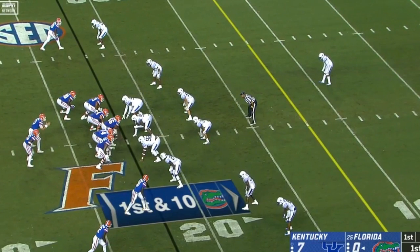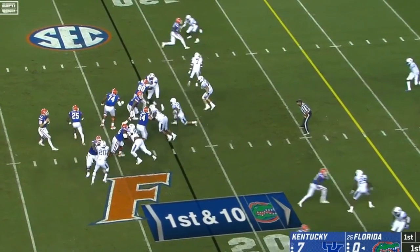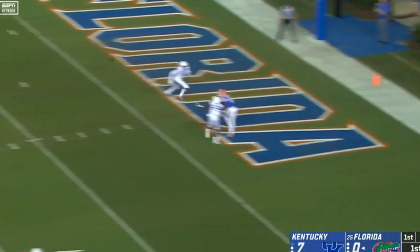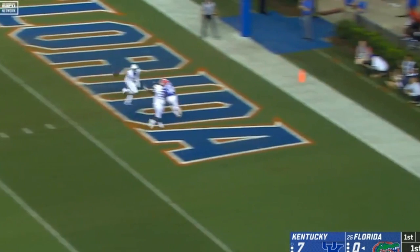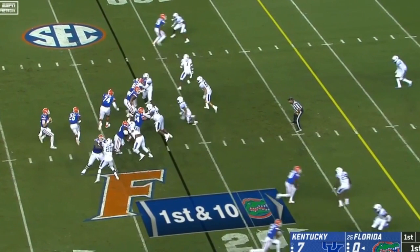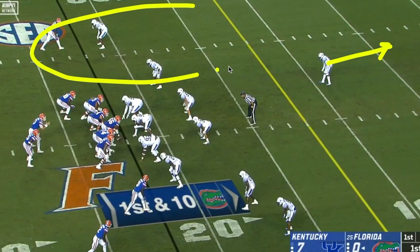So if we run it forward a little bit, look at the safety. He's dropping directly back. And he is in the middle of the field and is helping out and closes the window with Hammond. The safety just went directly back, and that meant that Hammond was going to be the one double covered by this corner and this safety. So Cleveland is the one who's going to get single coverage on the outside. As soon as Franks saw the safety go directly back, he should have thought about this side of the field.